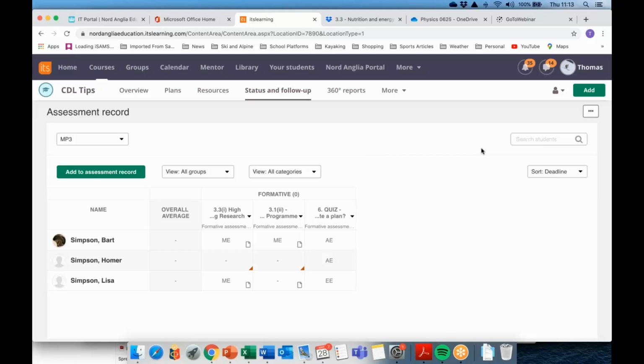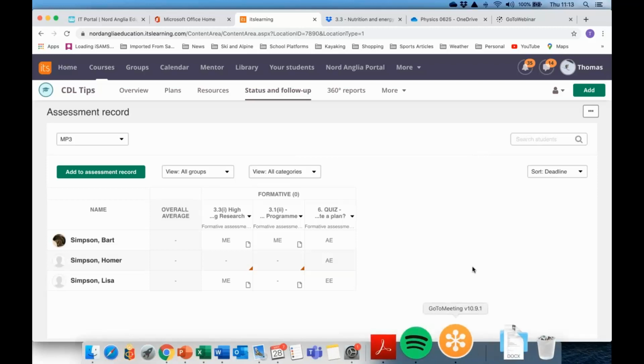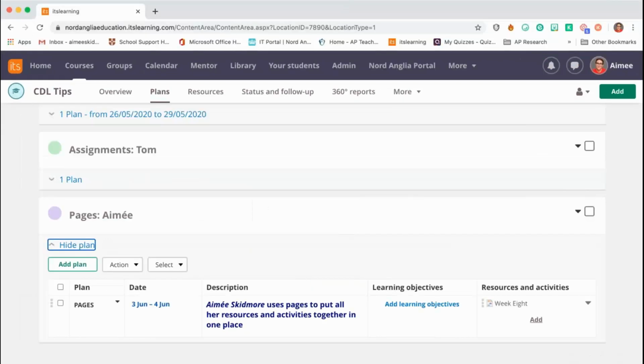Thanks for that, Tom. Yeah, so next, Aimée is going to take us through Pages. Now, Pages is a way to get all of your assignments and resources in just one place. So Aimée, if we could share your screen and take a look at Pages.